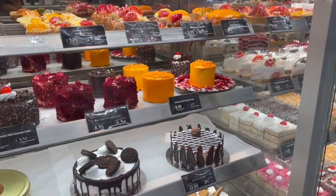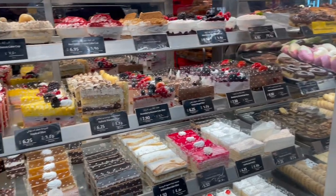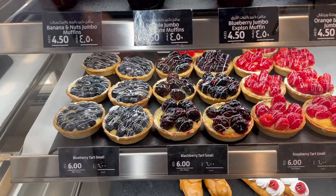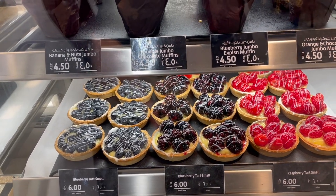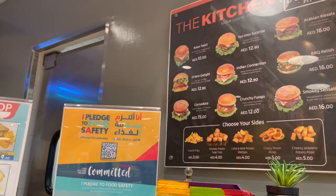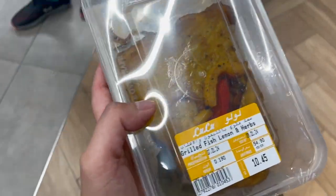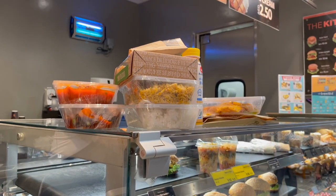This is the dessert section. They have a lot of sliced cakes. We went with one of these tarts. If you are looking for a budget meal, they also have a set for those. I went to pick up the fish that they warm up and now we are checking out.